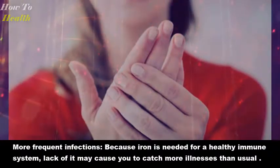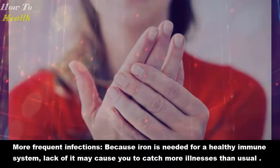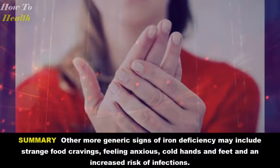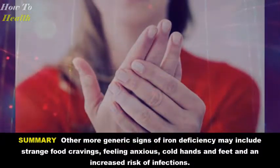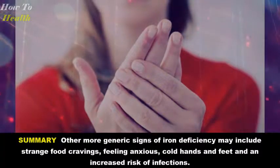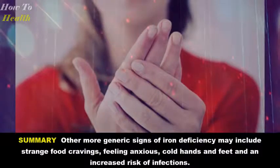More frequent infections. Because iron is needed for a healthy immune system, lack of it may cause you to catch more illnesses than usual. Summary: other more generic signs of iron deficiency may include strange food cravings, feeling anxious, cold hands and feet, and an increased risk of infections.